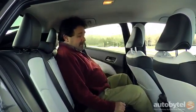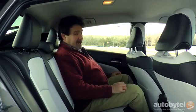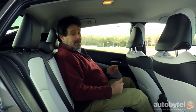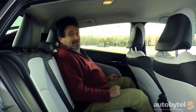Not too bad getting in. Just about 4 fingers of headroom at 5'10", and my legroom is pretty good. I've got this front seat back to where I'm comfortable driving, and I've got room. Seating position is pretty upright. I'd like a little bit more lean, but hey, you gotta take what you get.